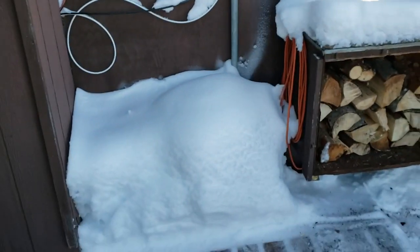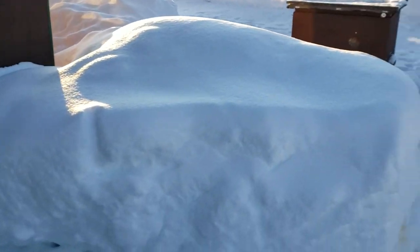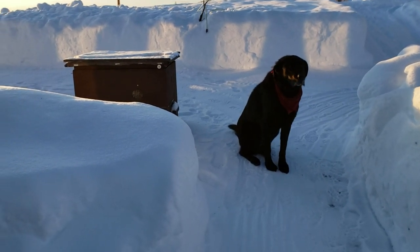You check out what I've done here. I have made sure that snow piles up against the house. Look at all the snow. That berm is taller than you back there, Howie. It's cold on the paws, isn't it?